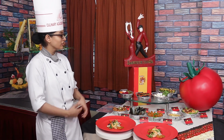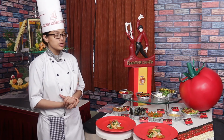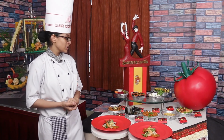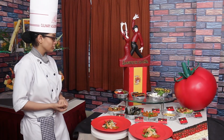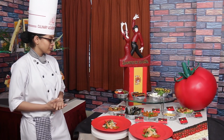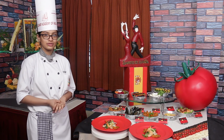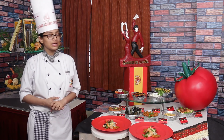Along with that, a part of my prop consisted of tapas. So my tapas consists of skewers, goat cheese, marinated olives, vegetables, fried calamari, mussels, chorizo, Spanish omelette, and prawns.